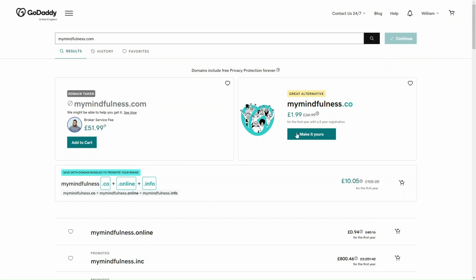Once you decide which one you want, you click on make it yours. So you want to look at the pricing, and you can see those different kinds of pricing, but they also offer loads of offers. For example, this one is originally $34.99, but you can get it for as little as $1.99 with a 2-year registration for the first year. Meaning that you'll register it for 2 years, but you'll pay $1.99 for the first year. And what you want to do is click on make it yours, and then you can see it's just adding to the cart.